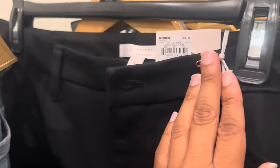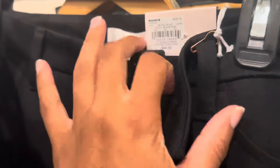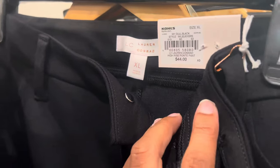The next pair of pants I have are a pair of skinnies by the brand Lauren Conrad LC. The regular price was $44. These are in a size extra large. They are currently on sale at Kohl's. I'm going to be pairing these skinnies with a bodysuit from Amazon.